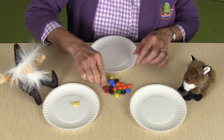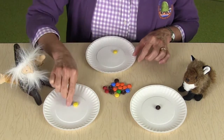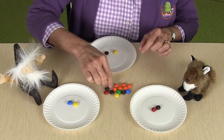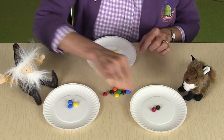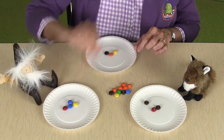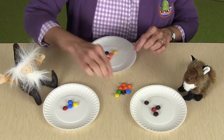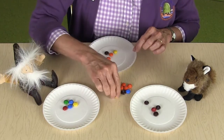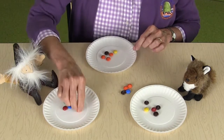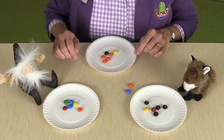And this is how I'll divide my snacks. 1 for you, 1 for you, 1 for me. 2 for you, 2 for you, 2 for me. 3 for you, 3 for you, 3 for me. 4 for you, 4 for you, 4 for me. 5 for you, 5 for you, 5 for me. 6 for you, 6 for you, 6 for me.